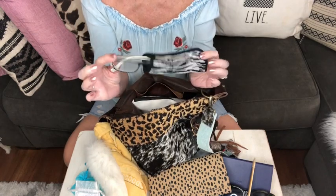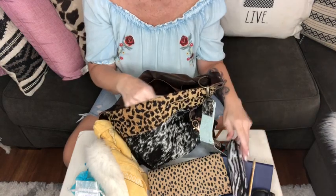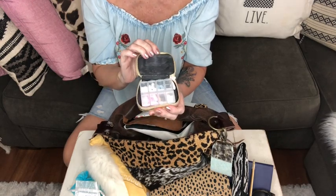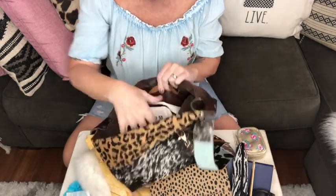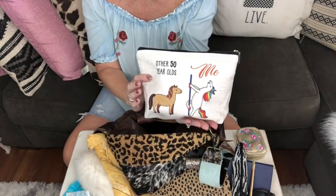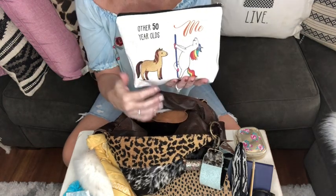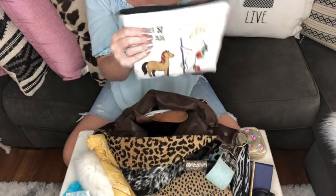My eyeglasses, got the pretty little sparkly sides. My medication, cute little box with medications in it for me and Randy actually. This was an awesome gift for my 50th from Lisa Rafferty, my sister. It says other 50-year-olds, it's like the little horse. And then it says me, and it's a unicorn on a pole. Yes, girl. And it's the same on both sides.